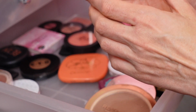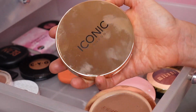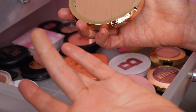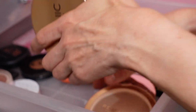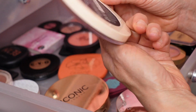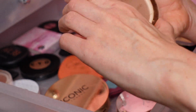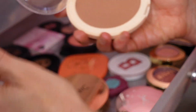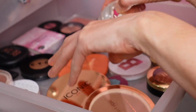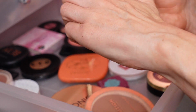So I got this one in BoxyCharm, and it's actually very nice. Iconic London. It's a nice bronzer. It's not the darkest, but it works for me, and I'm going to keep it. It's medium. And the one I really like actually is Revolution. This one is 01, Cool. And it's a nice bronzer. This one, I'm definitely keeping it. I don't think I'm going to declutter any of this.